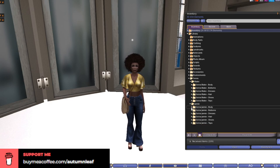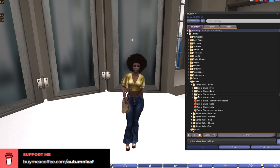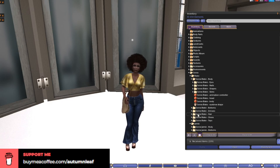It's for those who didn't register, from the official Second Life website. If you already registered, if you are an older resident like me, if I can say it like that, you don't have to register a second time. You will find those two avatars in your inventory. So it's Blake and Jimmy. I don't remember which one was the boy and which one was the girl. But yeah.